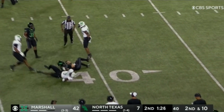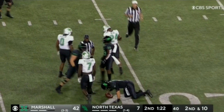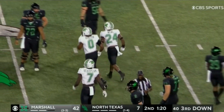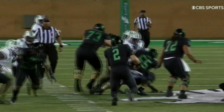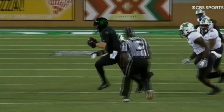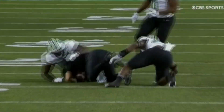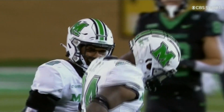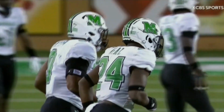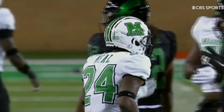Marshall brings the blitz. Trying to escape. Wrapped up behind the line. Eli Neal with the sack. And that's what they want. Coming into the game, 2nd in the nation with 24 sacks. Eli Neal, that's his 5th sack on the season. And how many times have we seen him in the backfield, running around, making tackles? About 3 or 4 times. Neal is really putting his stamp on this game.